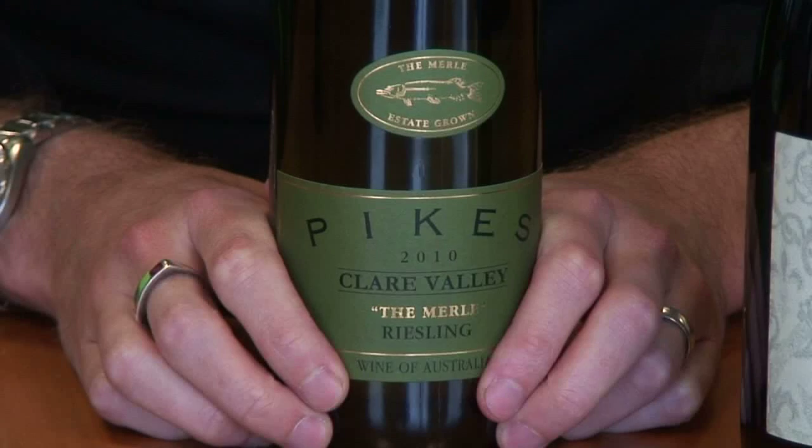Speaking of things we love, Riesling. We love Riesling and we talk about it constantly, saying how good the cheap Rieslings are. One of the great side effects of great cheap Riesling is even the really, really good ones are still inexpensive by comparison. And this, the Pikes Merle, is one of those really, really good ones. Only made in the good years where things go right for the guys at Pikes up in the Clare Valley. 2010, a year that things went right, and that means that the Merle comes out $40 odd, and when you talk about $40 odd being the upper echelon of a great Riesling, you're talking about bargain territory, let's face it.